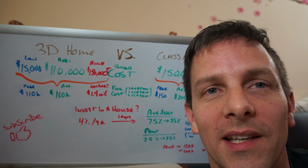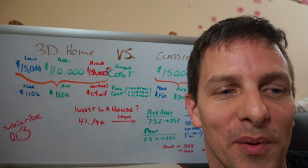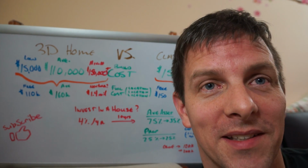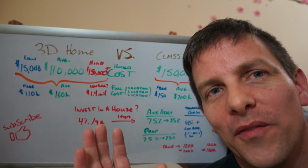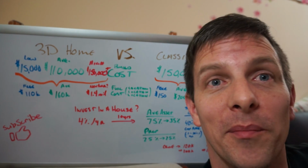Well, the way I see it, now I'm not an investment guru on housing or real estate, so feel free to comment and correct or add to this kind of thought experiment. But basically, I would look at it as if you were to buy a property. Now you can leverage the money that you put into it so you get a better return.